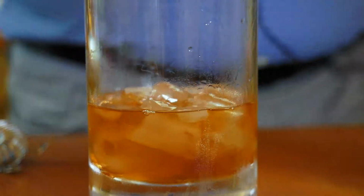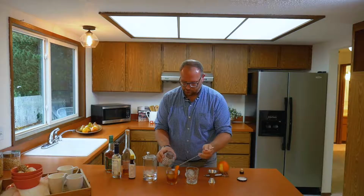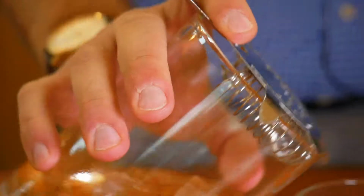Okay, once we've got a good stir on that, go ahead and add a cherry and an orange peel. Strain in our cocktail.